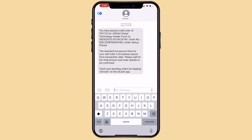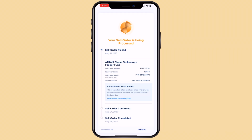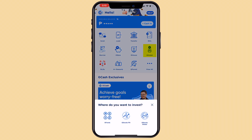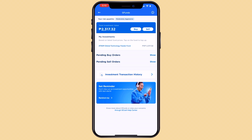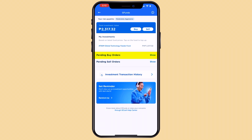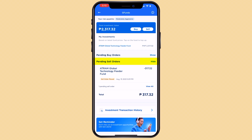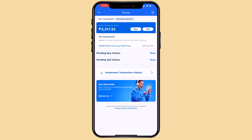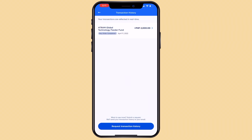So, babalikan natin to and titignan natin kung kailan papasok yung earnings natin dun sa account. Okay? So, balik tayo dito. And let's go back. Okay. Go back to GInvest. So, meron pa yung order, yung full amount sa investment natin kasi pending pa yung pag-sell natin. Okay? Pending buy orders. Wala tayong pending buy orders but we have a pending sell order. So, ito yung kaka-place lang natin. Okay? Kung sakali man hindi natin na-sell, babalik siya dito sa account natin. Alright? So, it's that easy lang.